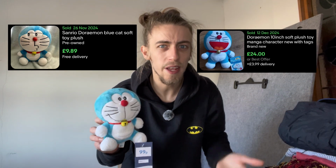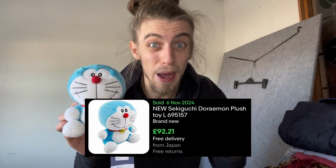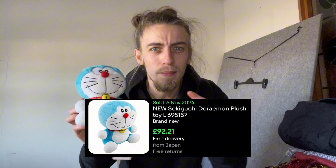Sticking with the hard goods, and we'll come back to all this clothing. I got a few little plushies. This one, 99p. I can't remember the name of it off the top of my head, but he sells for around £15. We got this one as well for 99p. Another Japanese cartoon. Really strange sales on this guy. Some for like 15, 20, 30. I think there was even a sale for like £98. Can't remember his name, Doraemon or something like that. I'm probably butchering it. If you know, let me know down in the comments, but he's one to look out for.